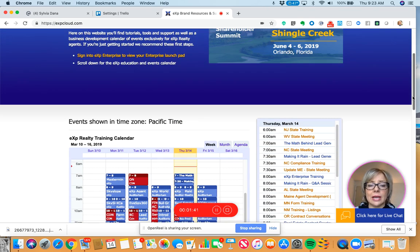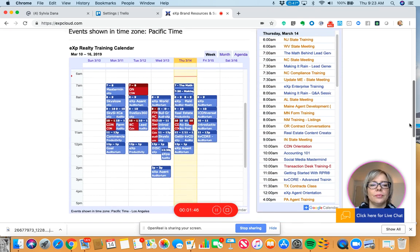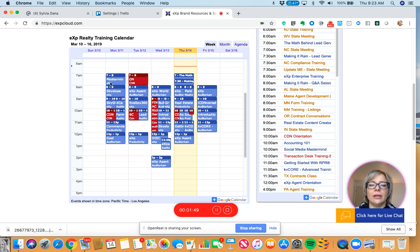And then scrolling down, a super important thing is this calendar. This training calendar. And I'm just seeing some new things here. I bet you this red stuff is the Canadian calendar. That's what I think it is. It's fun. When I started, we weren't open in Canada yet. So anyway, on this side, you're going to see our complete training calendar. And let's look at this bigger.